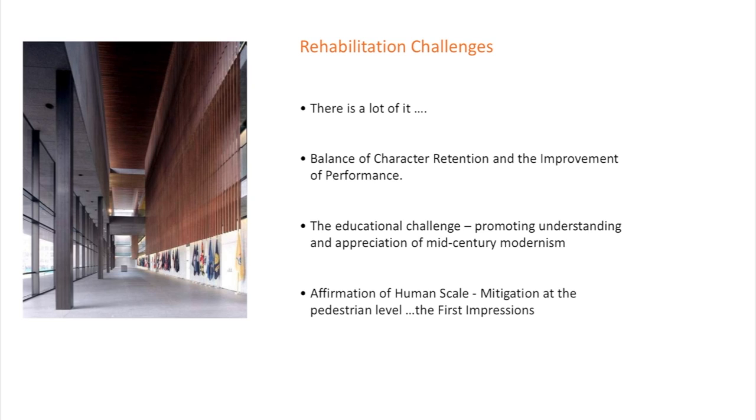The educational challenge of promoting an understanding and appreciation. I think there we've come a long way in the last 20 years. I think there are a lot more people who find this fashionable, and it's getting older. I think that's helping it, the fact that it's becoming in itself more historic. And then this affirmation of the human skill. This is a big issue, particularly in buildings built in the later part of the modern movement, the more brutalist kinds of buildings, where they often didn't meet the street in very friendly ways. And I think the idea that you need to create a more fine-grained interface with the public in many of these buildings is needed to really make them work.